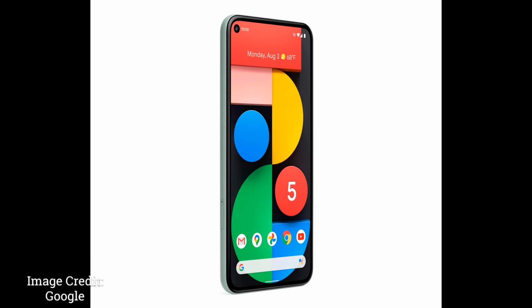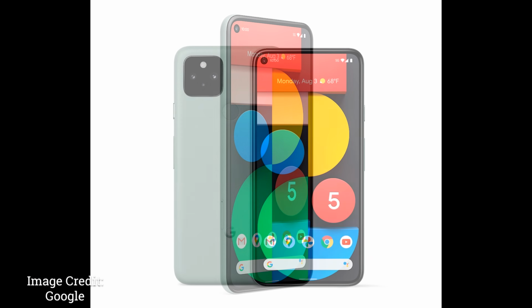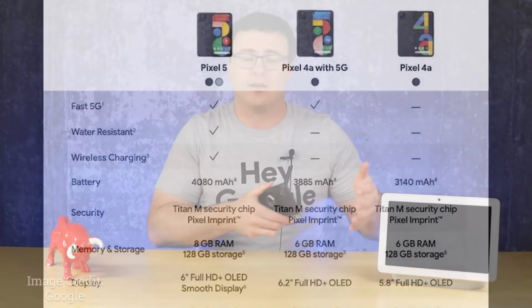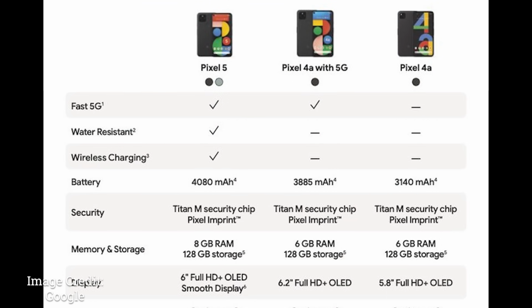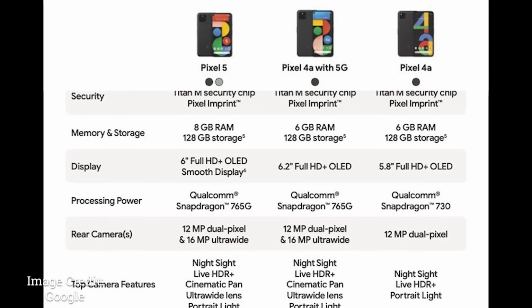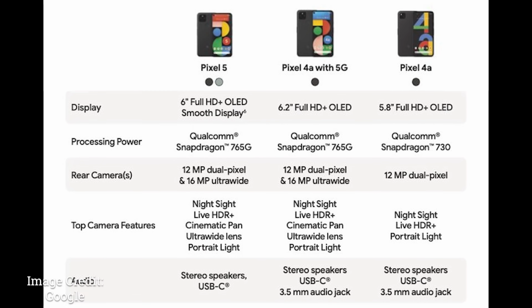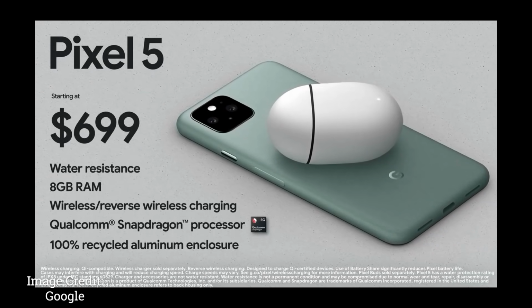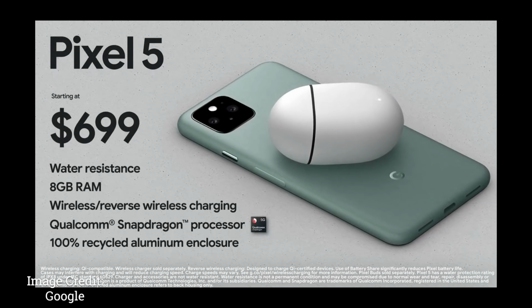The Pixel 5 is the upgrade to the Pixel 4 that I have here, and it's coming with 5G on top of some new features with wireless and reverse wireless charging with devices like your Pixel Buds, plus 8 GB of RAM, and there's bigger batteries as we go through the series. All of that starts at $699, but to be honest, the new features that they announced for the Pixel phones are what I like the most out of the whole event.